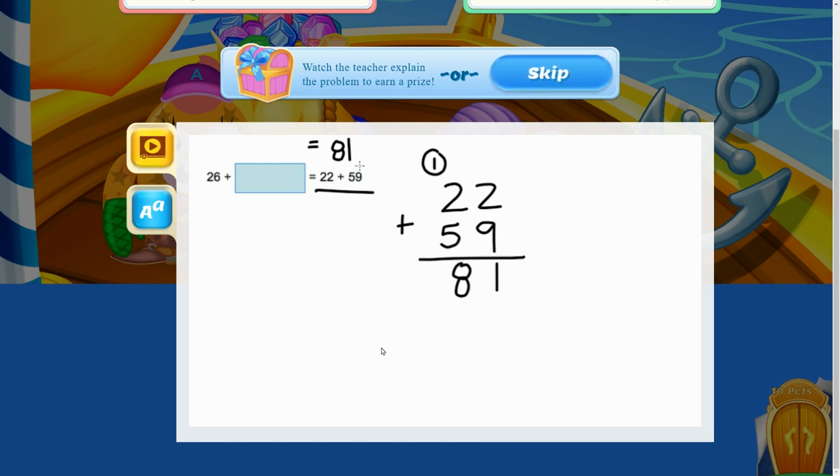So how do we do that? We're going to take 81 minus our 26 here. We start with our ones place, but 1 minus 6, we can't subtract there. Let's borrow from our tens place. So our 8 will become a 7, and then we borrow 1 and add it to our ones place. So now we have 11 minus 6 equals 5, 7 minus 2 equals 5. So the correct answer here is 55.